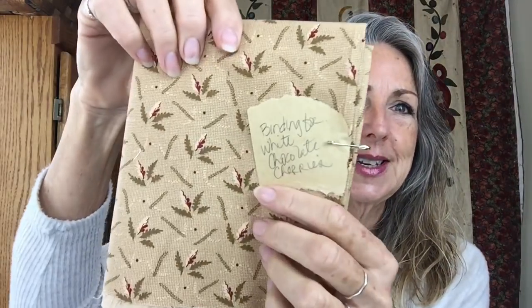So this is what I did. I just do scraps. So now I've got this and I have a place for all my bindings that I do, but I thought I'm not going to prepare it in case I change my mind later. It's just sitting there waiting for me.